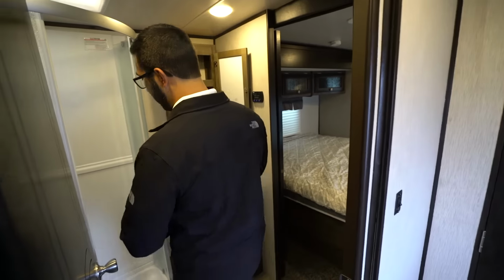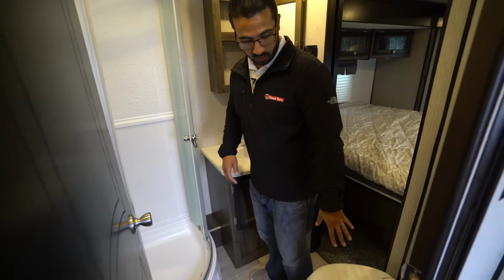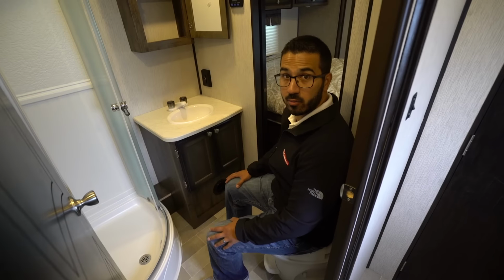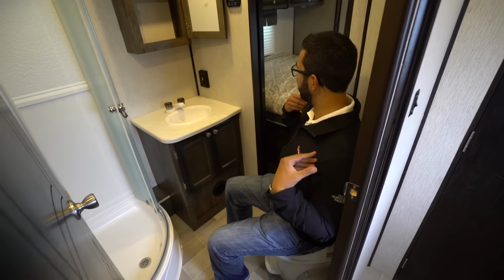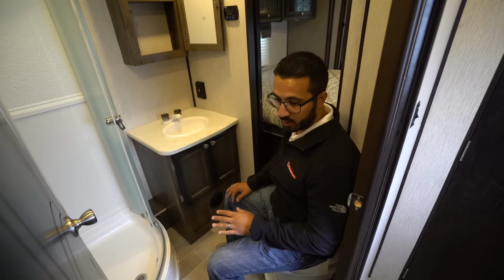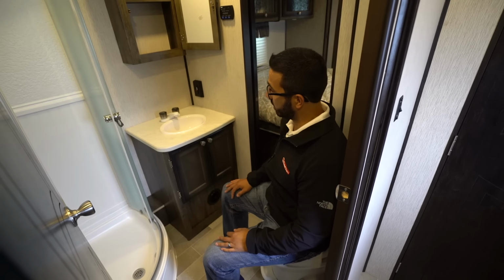When you come into the bathroom here, you'll see right down in the corner is the foot flush lever toilet. Plenty of leg room. With the doors shut, I'm a little tight in the shoulders. I'm pretty wide, but in all honesty, if you lean forward a little bit, you have all the room in the world, all that you really need.